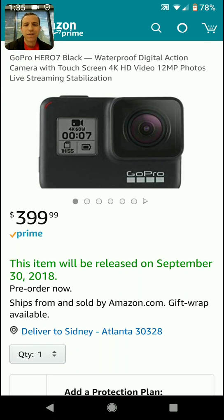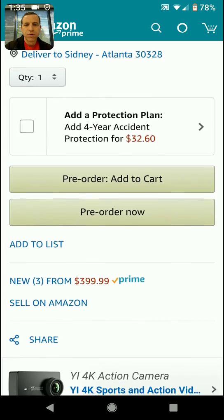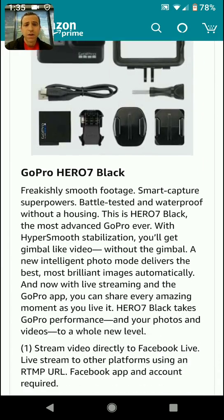And it looks, as you can see here, it'll be released September 30th when it will ship out. And they'll have an additional protection plan. But the stabilization looks really awesome.